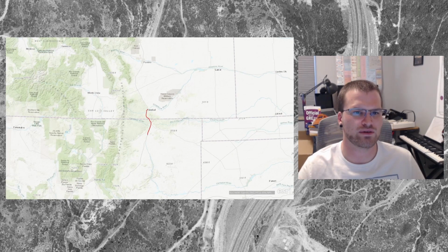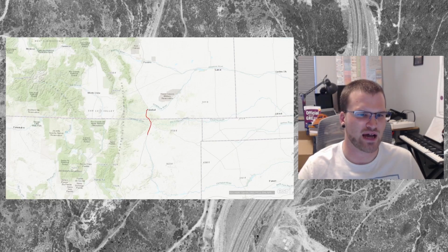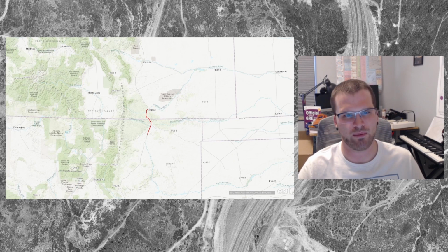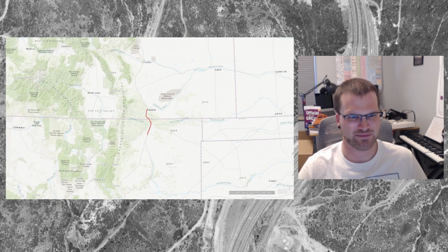A railroad was built around the turn of the century, and by the end of the 1920s, U.S. Highway 85 had been put through the Raton Pass, although its alignment has changed a couple of times. U.S. Highway 85, of course, was eventually replaced by Interstate 25, but our story starts in the early 1950s.